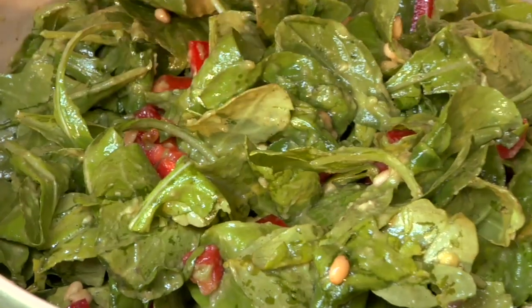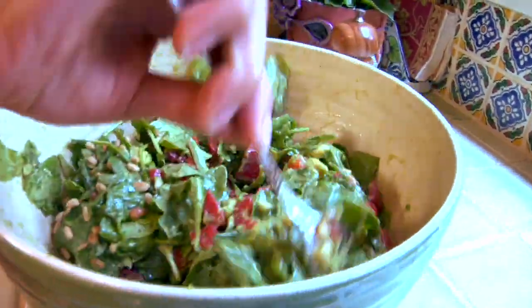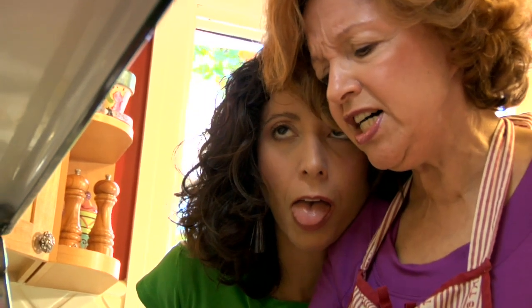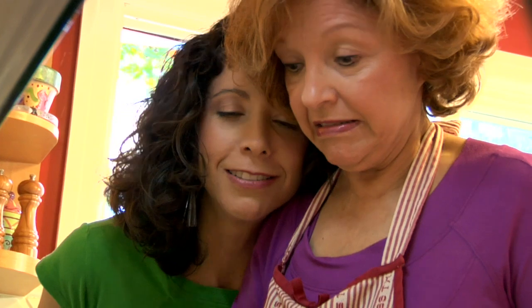Oh, help me. Hi, Poppy. Get the money shot, Jimmy. That is beautiful. This is so delicious. What are we gonna do after this? We're gonna eat. Ooh. Jimmy's gonna get some food in his belly.